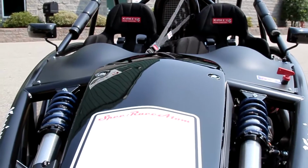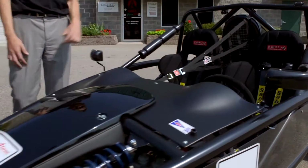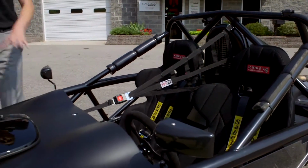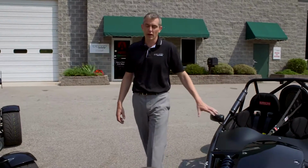We've got the Spec Race Atom car, SRA for short. Great track day vehicle. Enjoy a lapping day anywhere, any track. Or if you want to get into some more serious competition, we have a race series for these vehicles, so a ton of fun there.